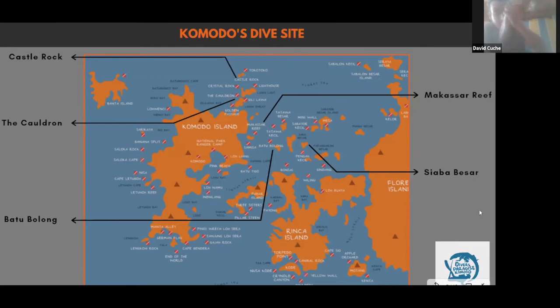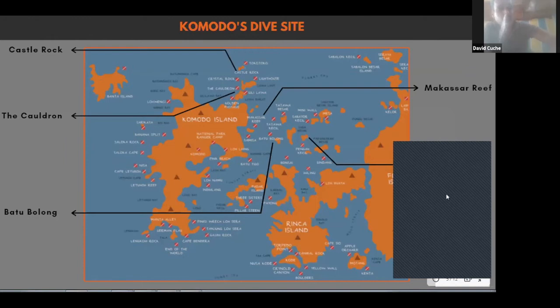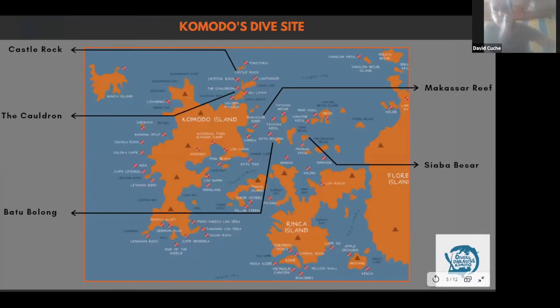Then in Central, when I talk about dive sites, I should first have said you have many dive sites, count at least 15, 20 that you want to see, and most of the dives will be drift dives with the current, going with the current flow. So Siaba Besar, as I told you, is a calm and protected area. You can get into the current outside, but mostly it's easy.